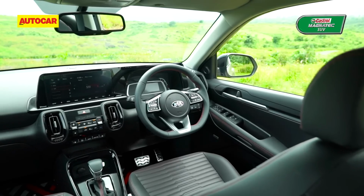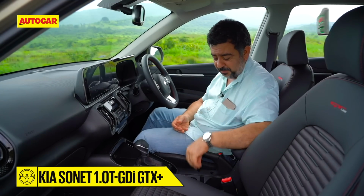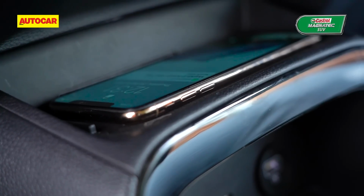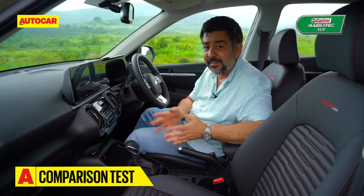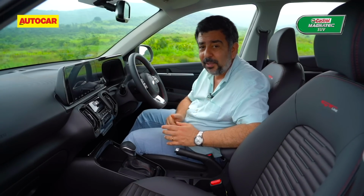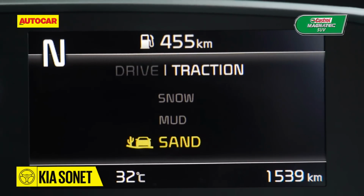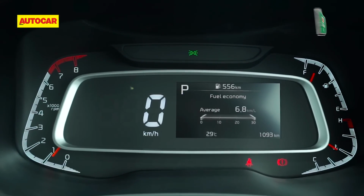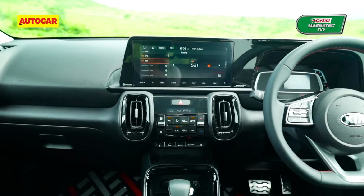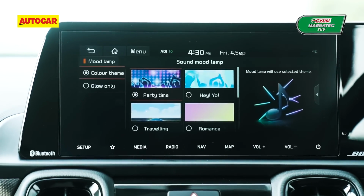Now it's here inside the cabin that the Sonet really blows its rivals away. I mean, it just starts with the key, which looks like it belongs to a much more expensive car. Of course, you've got all the features and now things like wireless phone charging, connected tech, which is pretty much standard in Hyundai and Kia cars, that's all there. But the equipment list, there's a huge laundry list of features. Let's have a quick look at that first. You've got side curtain airbags, a super 7-speaker Bose sound system, multiple drive and traction modes, even the all-digital instrument cluster, which though not as easy to read as the Venue's, looks so much more contemporary. The 10.25 touchscreen from the Seltos is super slick with brilliant resolution and packs in a few more features too. And to get you in the mood, you even have mood lighting.